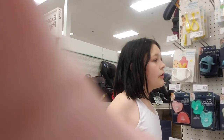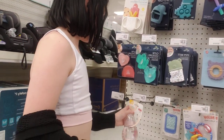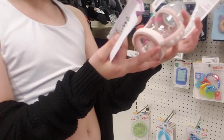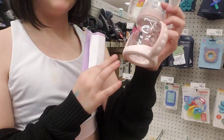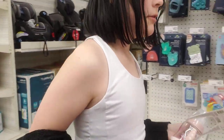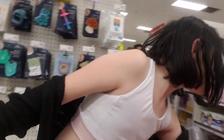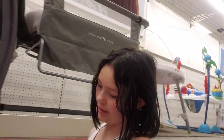So, that's a good one. You only need one for now. Let's do this one. It has a bunch of hearts on it and little cute measurements. And it's a little grippy, so super cute. I love that. Now, the last thing on our list is diapers.